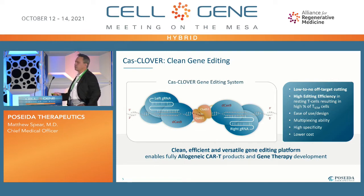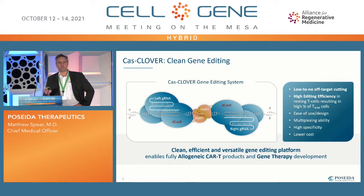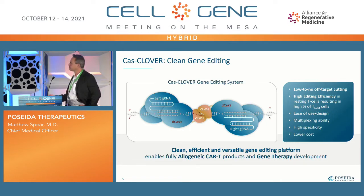Advantages to this are, one, because you have a left and a right guide RNA, low to no off-target cutting. So low to no off-target indels, depending on which system you use to assess this. And activity in resting T cells, particularly important to the CAR T-cell field and particularly important to our products, as I've mentioned, where we are principally trying to generate TSCM CAR T-cells.